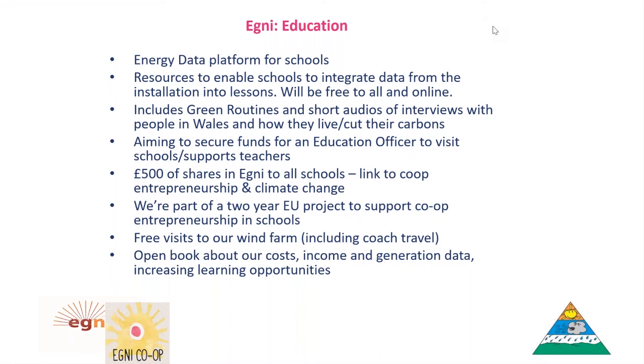Yeah, because we would like to work with schools to integrate that data into lessons. We have also developed some other educational tools and platforms, and we'll put those onto the website. At the moment, we're doing some research on what education material is out there, because there is quite a lot, but it's dispersed amongst lots of different organisations.